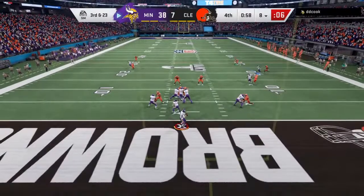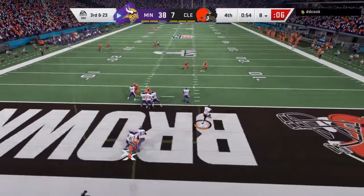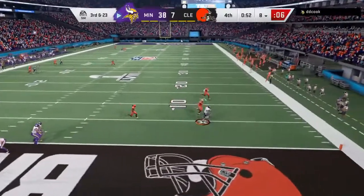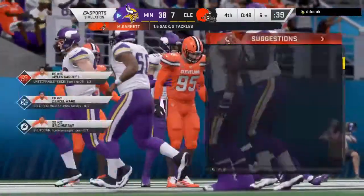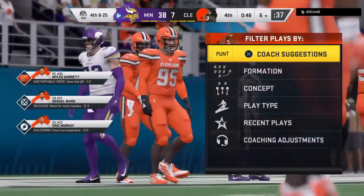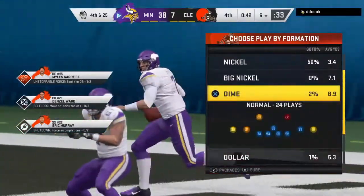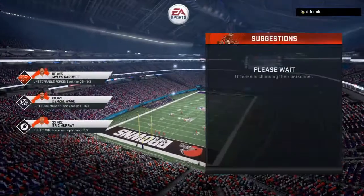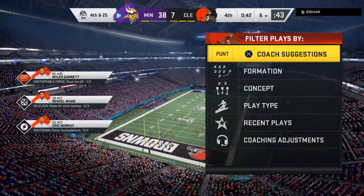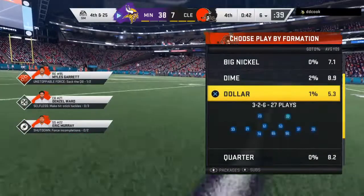From the gun, Jackson. Able to get away. Powers through. Flushed out right. And he's going to go down back at his own 5-yard line. It's a sack. The number 1 pick, Myles Garrett, coming in to drop him. The amount of sacks that they've absorbed in this game is absolutely extraordinary. Let's just face it. This offensive line, flat out, cannot handle this pass rush. It's been demonstrated time and time again.